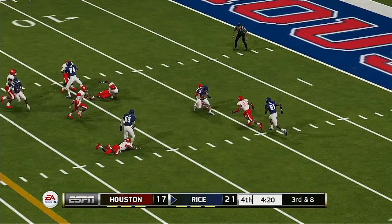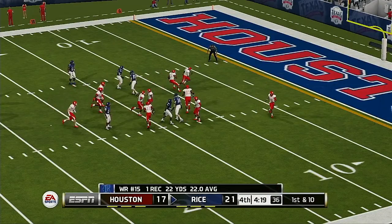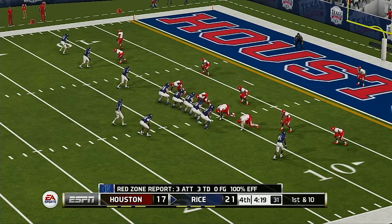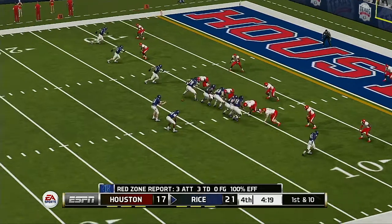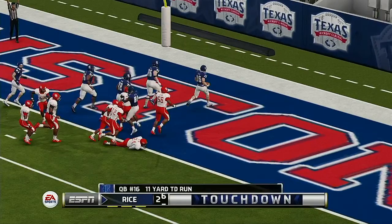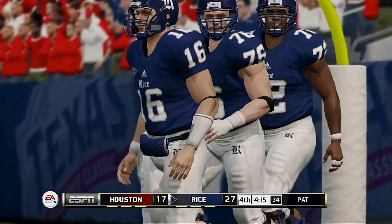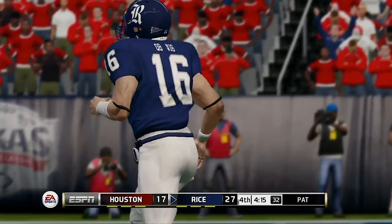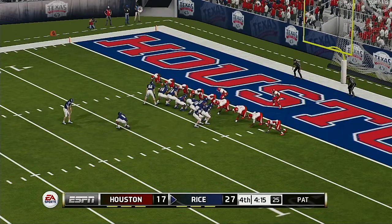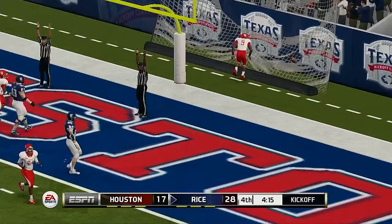Quick out to his receiver. And down he goes at about the 11. And a nice pickup there. I'll tell you what, the defense gambled a bit here and came with the blitz, and the quarterback showed tremendous poise by making a good read and delivered a nice ball to the open man. Touchdown, Owls. Converts the extra point.